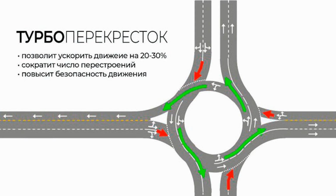It is expected that the number of conflict points, where accidents and traffic accidents most often occur, will decrease. It will also be possible to organize the passage faster, although this point is rather controversial, given the first results of the experiments. In fact, the turbo intersection works on the principle of a regular intersection, where motorists driving straight ahead do not have to rearrange. Only realize this principle at the roundabout.